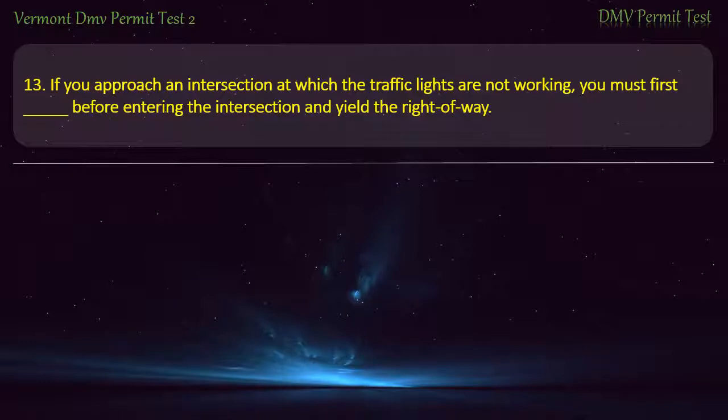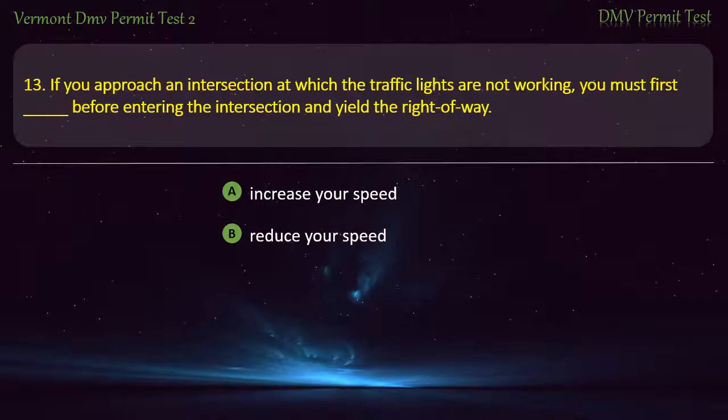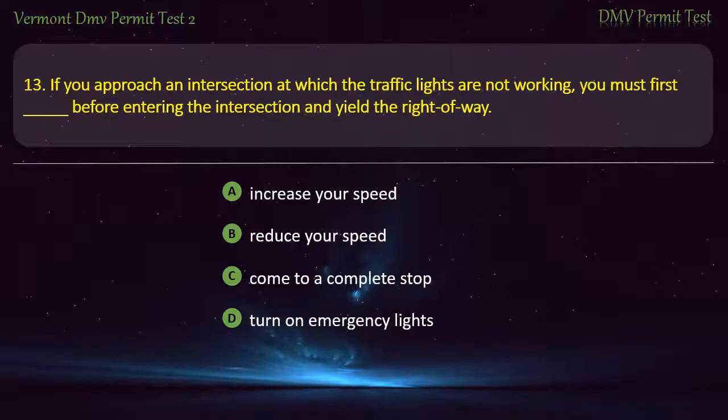Question 13. If you approach an intersection at which the traffic lights are not working, you must first, before entering the intersection and yield the right-of-way, increase your speed. Reduce your speed. Come to a complete stop. Turn on emergency lights. Answer. Come to a complete stop.